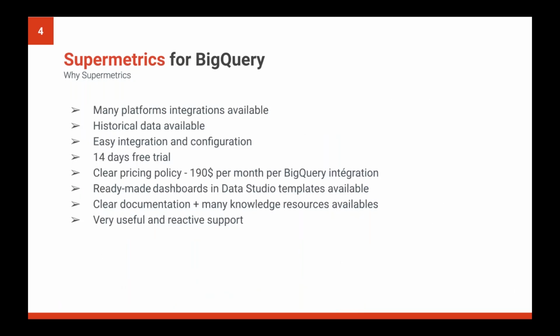And for me personally, I found these advantages of Supermetrics that I want to share with you. At first, there are a lot of platforms available in Supermetrics. For example, today you can connect your Pinterest ads data with Google BigQuery, whereas some of the other connectors don't really have access to Pinterest ads data today.